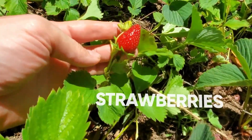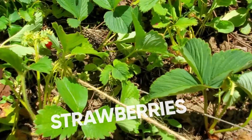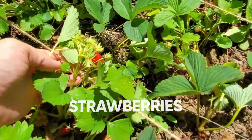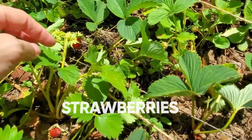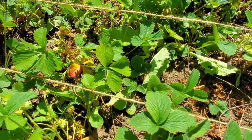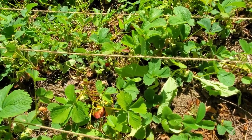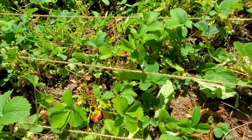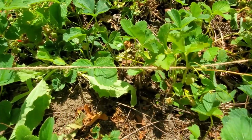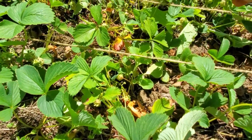See here, perfect, beautiful strawberry. We make these string lines here for our berries so that we can hang them over instead of them laying right on the ground. It just helps to keep them nice and not molding. Here in the Pacific Northwest, we have a lot of problems with our strawberries and mold, so if we can just hang them right over, then we'll do that.